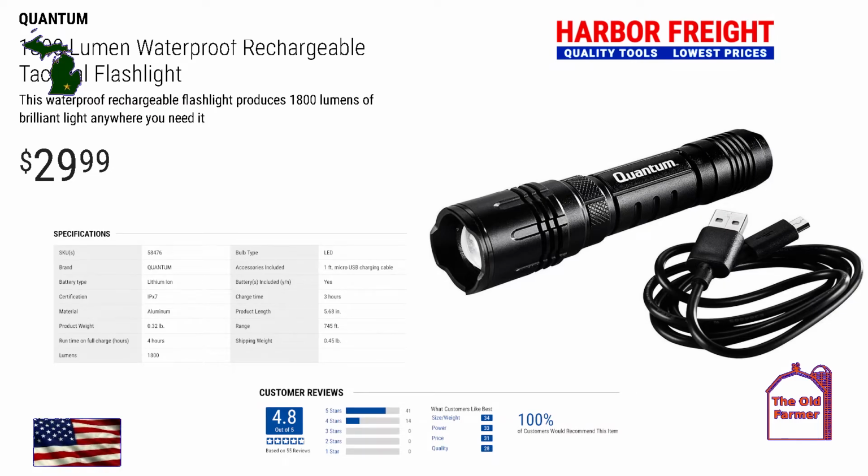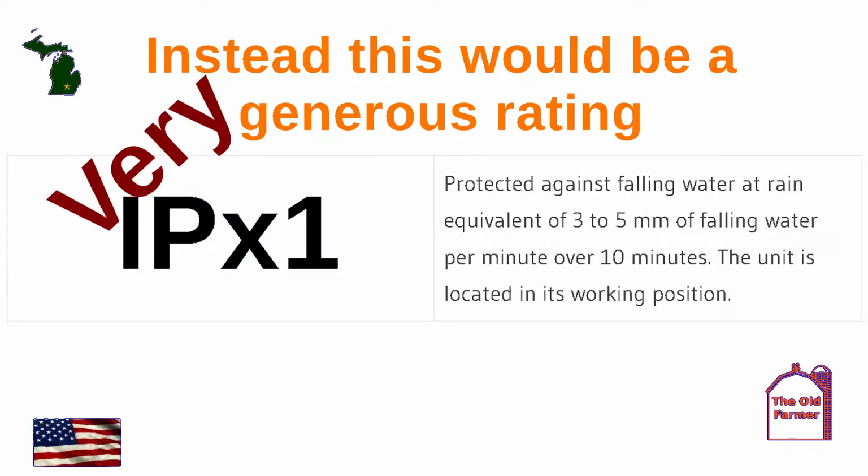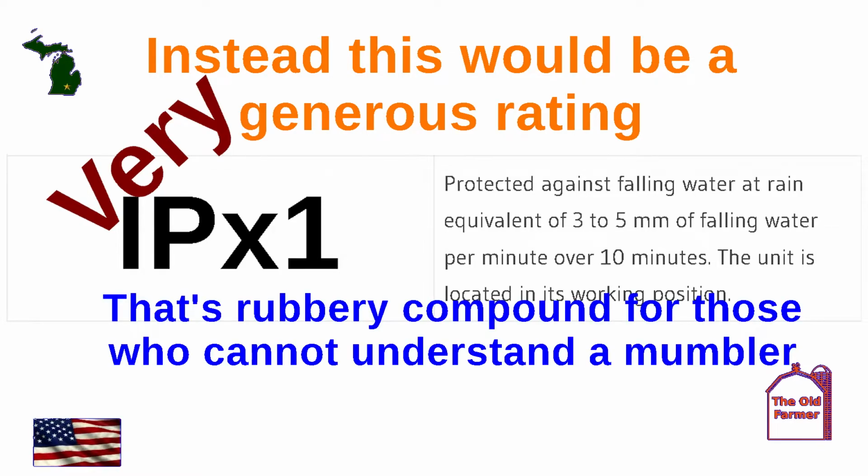Now for what I feel are the negatives. It's rated for moisture at IPX7. Sorry, Harbor Freight, not even close. In fact, the cap on my flashlight has popped off a couple of times already, which means if you're in the rain and the light gets wet enough so that water starts flowing, this rubber seal will not protect it. It's a flimsy rubbery compound that will have the switch poking through it in short order.